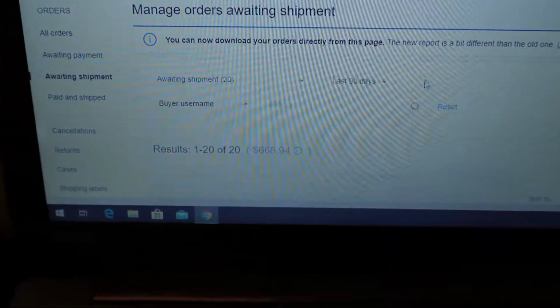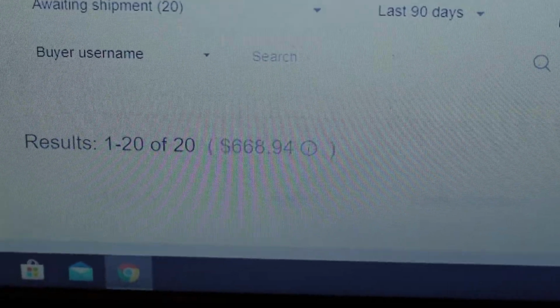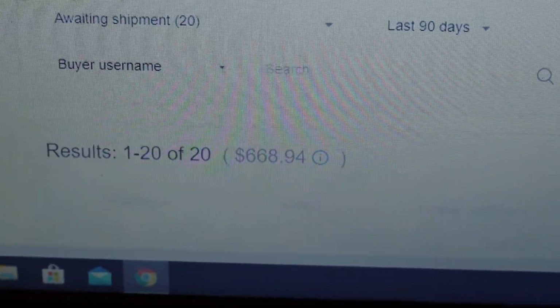So if you look there, total of 20 sales for $668.94. So not too bad. A couple of days, I will take it. Anything is better than nothing right now. I'm super happy with the sales on eBay and stuff.